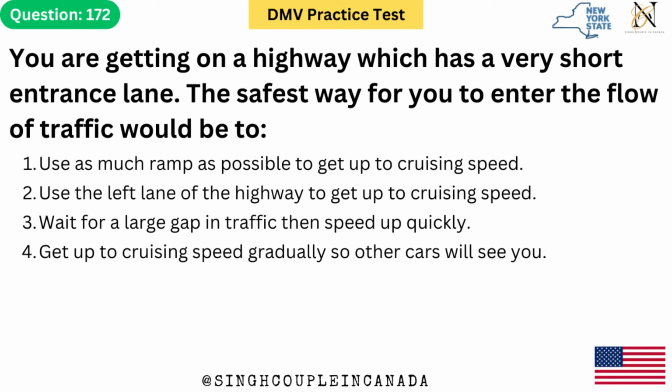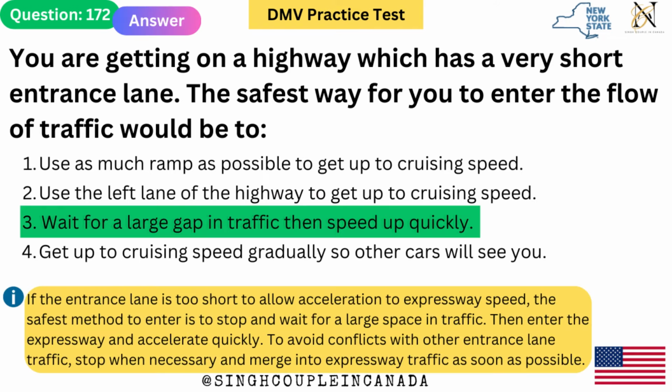Question number 172. You are getting on a highway which has a very short entrance lane. The safest way for you to enter the flow of traffic would be to: 1. Use as much ramp as possible to get up to cruising speed. 2. Use the left lane of the highway to get up to cruising speed. 3. Wait for a large gap in traffic then speed up quickly. 4. Get up to cruising speed gradually so other cars will see you. The answer is 3. Wait for a large gap in traffic then speed up quickly.